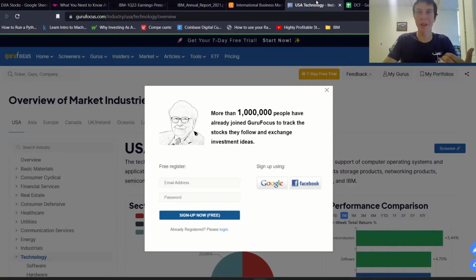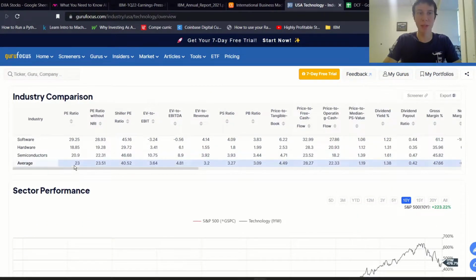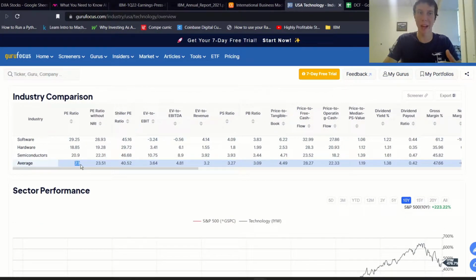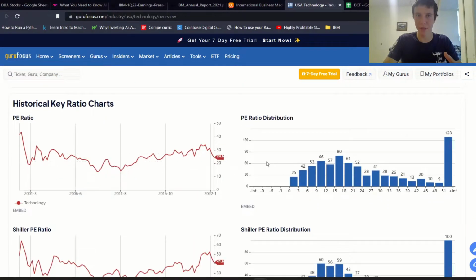If we look at the overall technology sector, though, it sort of paints a different picture a little bit. If we look at the whole sector, the average PE ratio is 23. So IBM would be under that. But the thing is with these PE ratios, I think this is just a simple average. But if we look down here, they have a chart of the PE ratio over time for this sector.